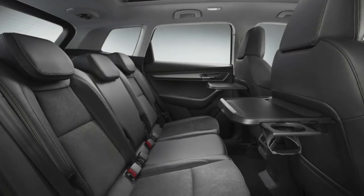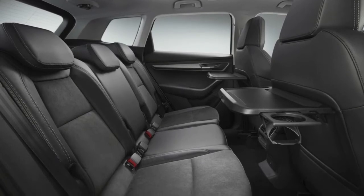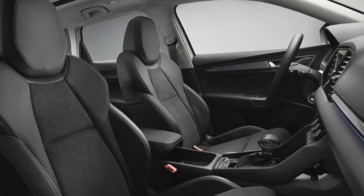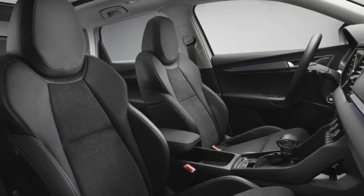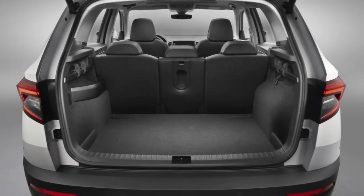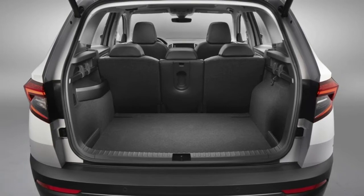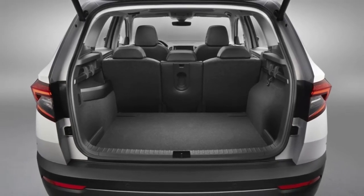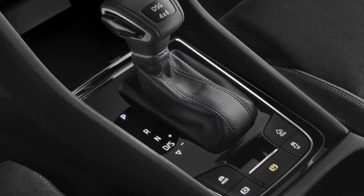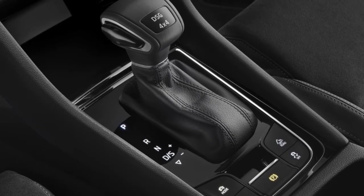Measuring 4,382 mm, 172.5 inches, long, 1,841 mm, 72.5 inches, wide, and 1,603 mm, 63.1 inches, high, the Karoq straddles the line of being compact and midsize. We're not gonna get bogged down with the semantics of its size because Skoda has come out saying that it's a vehicle that has the Hyundai Tucson and the Mazda CX-5 as its rivals. So, yeah, small midsize SUV it is.